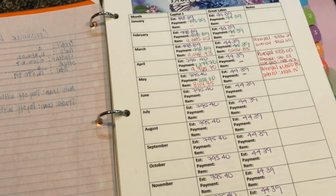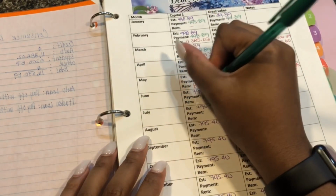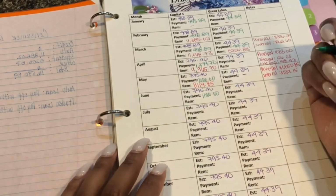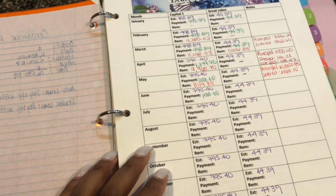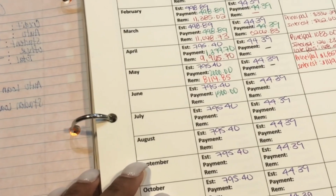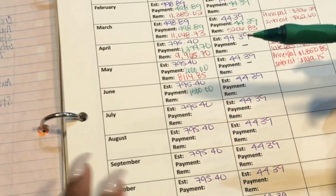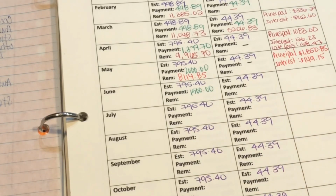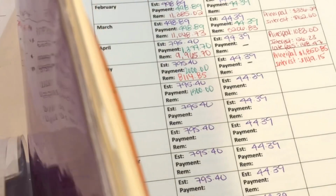So for the month of June, I ended up putting a $1,500 payment towards my car. And once again, y'all, let me zoom in just a little bit. I was not expecting that I was going to be paying this much money towards my car, but nonetheless, I am happy about it. And I'm going to leave the remaining estimates. Oh my gosh, I actually don't know what the remaining estimate is.